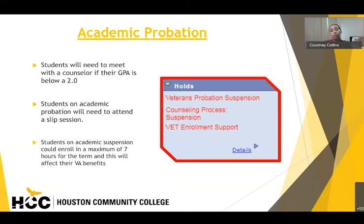And so the image displayed right here is what will show up in your Student Services Center. Now you'll see the vet enrollment support hold. That's the good hold that's supposed to be there at all times during your usage of benefits here at HCC. But if you see one of these other holds on your account, it's because your GPA has fallen under a 2.0. But no fear, Miss Anna is here to help you.